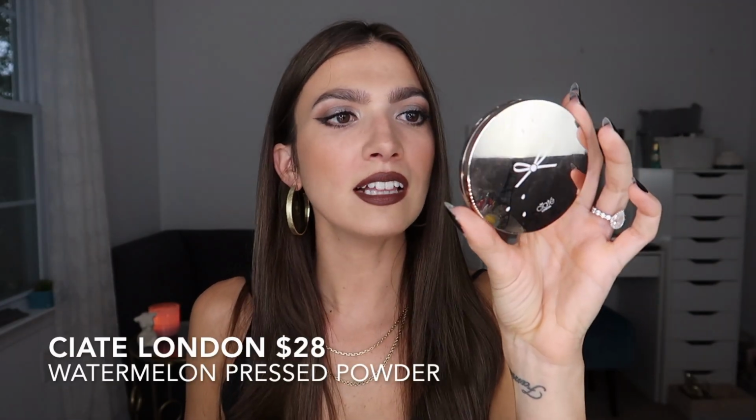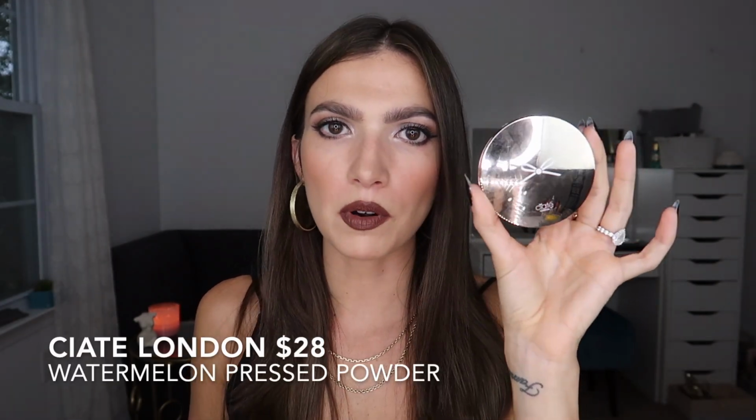This Ciate London Watermelon Burst Setting Powder. Okay, guys, I love this compact. I find myself sitting here all the time, and even though I have literally 3 mirrors in front of me, I find myself constantly doing my makeup in this mirror. This is an awesome mirror.